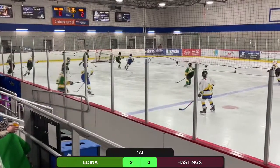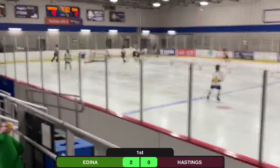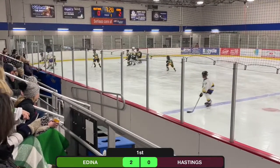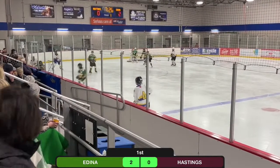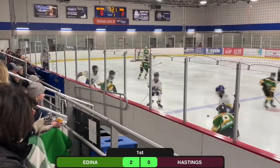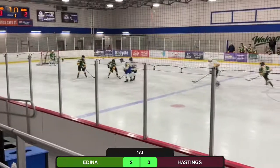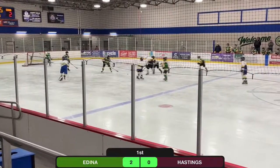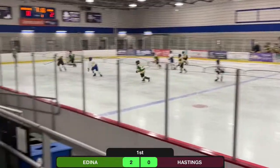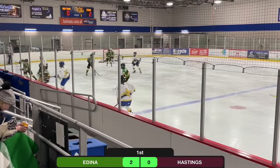Off that draw, Hastings' shot goes wide into the corner. Carlson, our only goalie, in net again. This is Hastings behind the net, trying to feed it to the point. Stolen there by Kelly, but held in by the defenseman for Hastings. Peschel trying to bang it out of the zone. Similar to yesterday, this team has a big number 8. That's a shot that goes wide. Hastings still looking for the first shot on goal. We're about 4.5 minutes into this game.